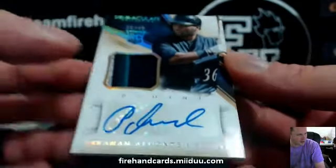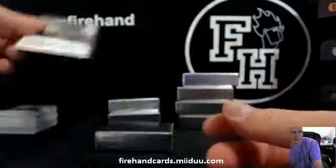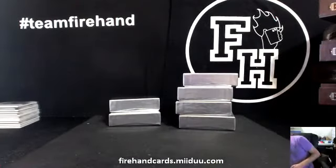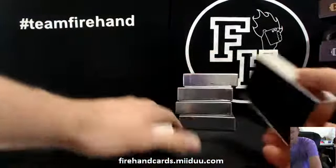Last card of the box, Abraham Almonte of the Mariners. DM13, 11/99. We should do a dual case of this in NT than we were thinking before. I just haven't broken this in forever. Especially at the low price point now. You could do it.